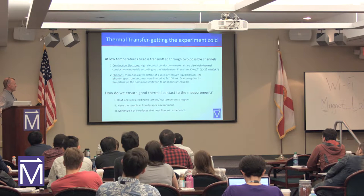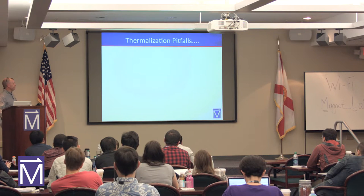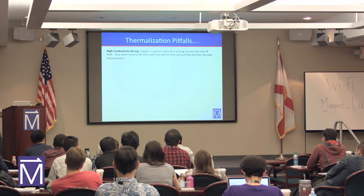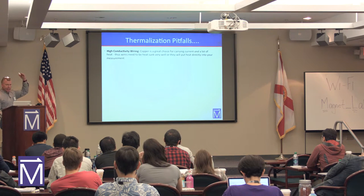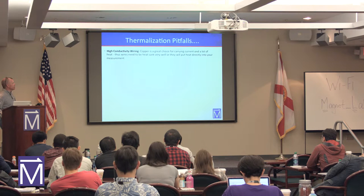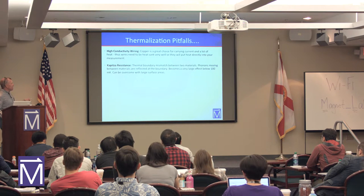Minimize the number of interfaces that the heat flow will experience. So what are some ways that things go wrong? Copper is a great way of carrying current and a great way of carrying a lot of heat. So wires need to be heat sunk very well as they come from 300 Kelvin down to whatever low temperature you're trying to achieve. Kapitza resistance.